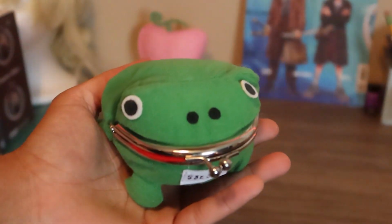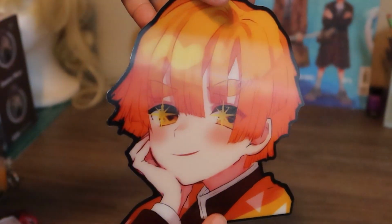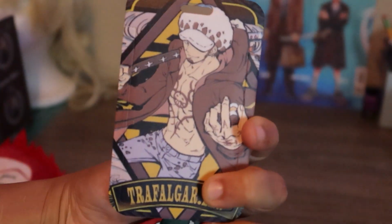So yeah, super cute. For the motion sticker on this one, I got Zenitsu, who I love. And this one, oh, it's actually very minimal motion. He basically just goes from having a sparkle to not having a sparkle, so I actually will keep this one. And for my lanyard, I also got One Piece. So I have a Zoro lanyard with a little Luffy keychain and then a Law little badge holder.